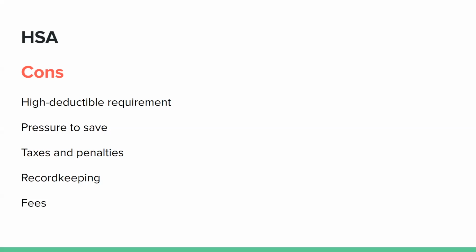Some HSAs charge a monthly maintenance fee, just like banks. If you open a checking or savings account, there can be a fee to maintain it, especially if you don't keep a certain amount. But if you keep, let's say over $2,000, like at Chase, they'll waive that maintenance fee. It's like $12 a month or something. It's the same thing with an HSA. As long as you have a minimum balance, whatever is set by that company, a lot of times they'll waive that fee.